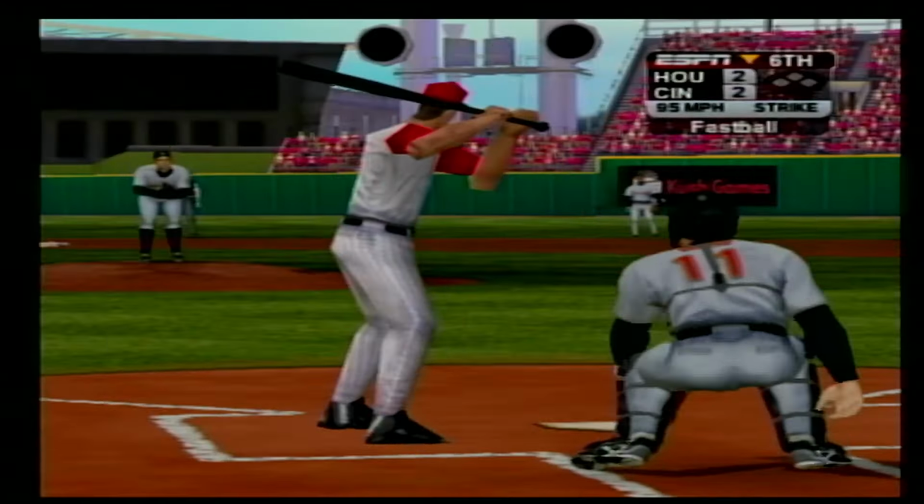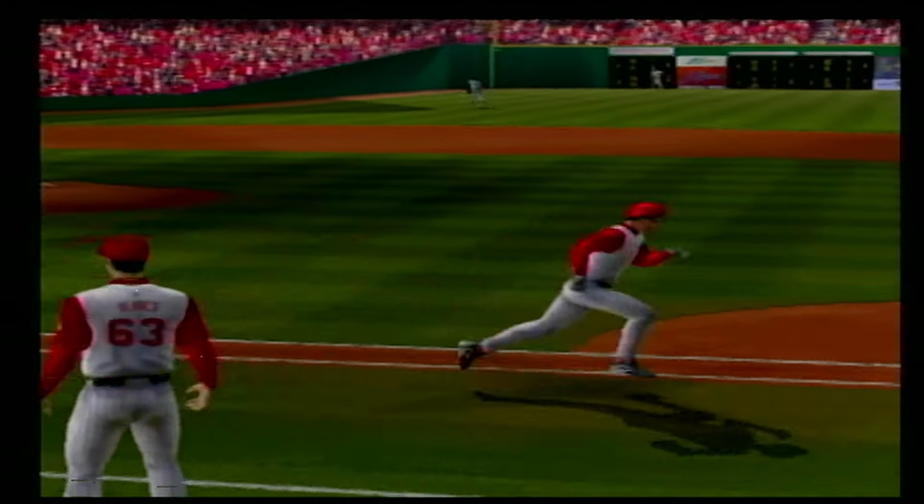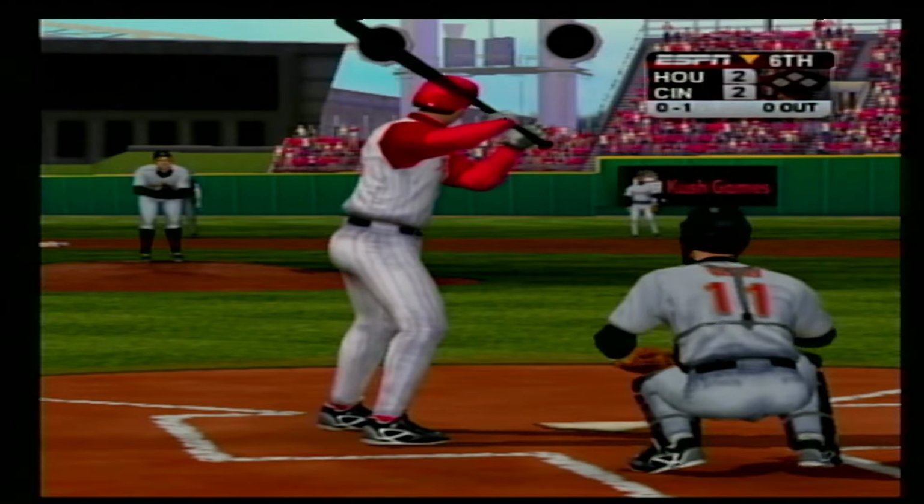The Houston Astros pick up no runs on a hit and leave 2 men on. Now we'll go to the last of the... This one is hit down the left field line. Is it hit well enough? Does it have enough on it? And foul.